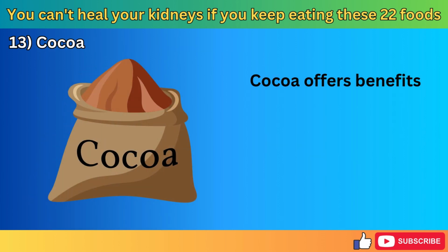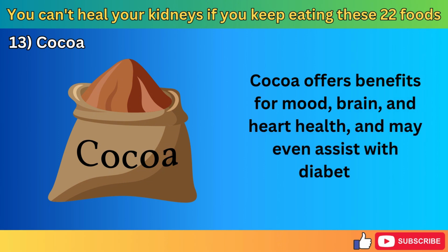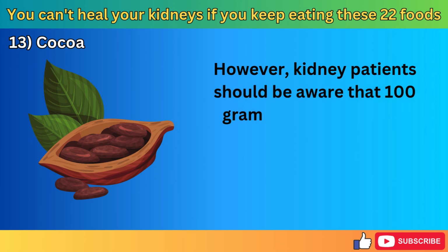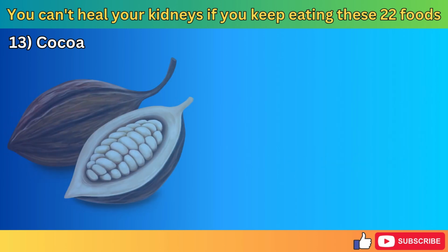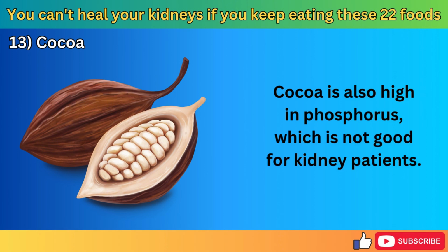Cocoa offers benefits for mood, brain, and heart health, and may even assist with diabetes. However, kidney patients should be aware that 100 grams of cocoa powder contains 500 to 900 millimoles of oxalates, which is very high. Cocoa is also high in phosphorus, which is not good for kidney patients.